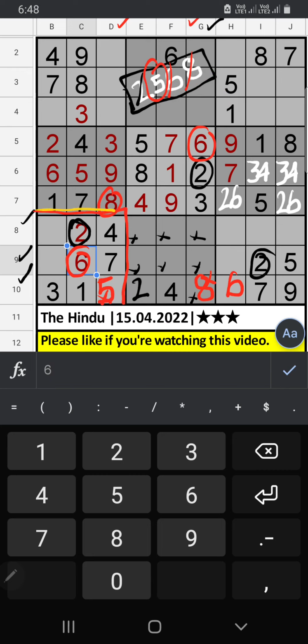7th grade, only two numbers are remaining, 8 and 9. It will come in other two cells. We will confirm later. Then column B, only one number is remaining, 5. 5 is confirmed here.